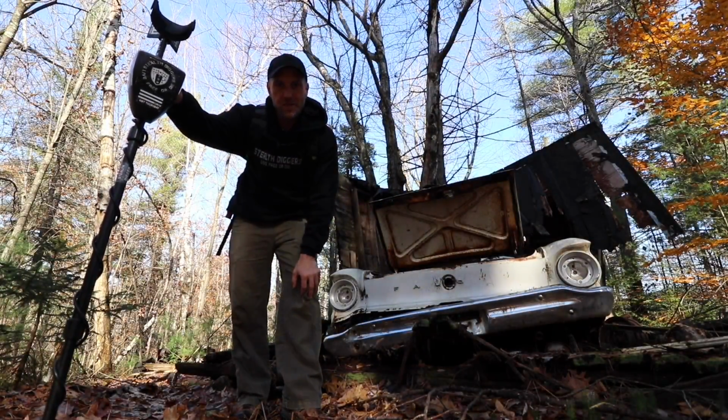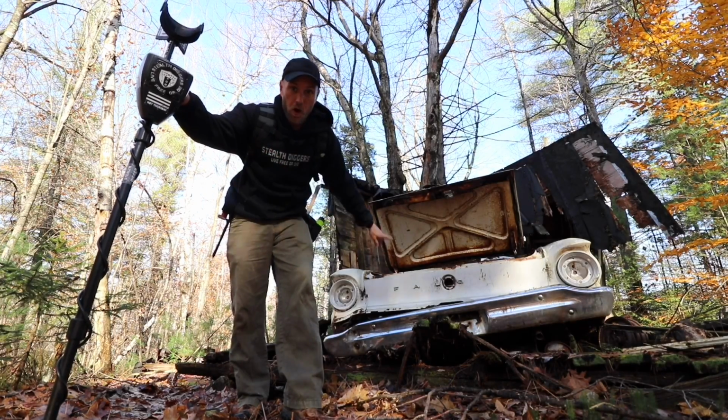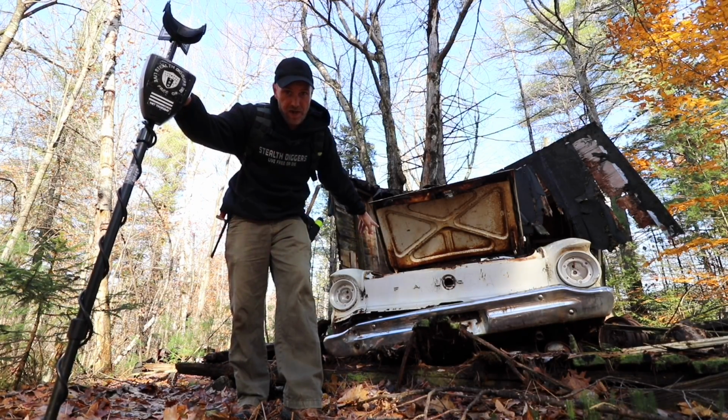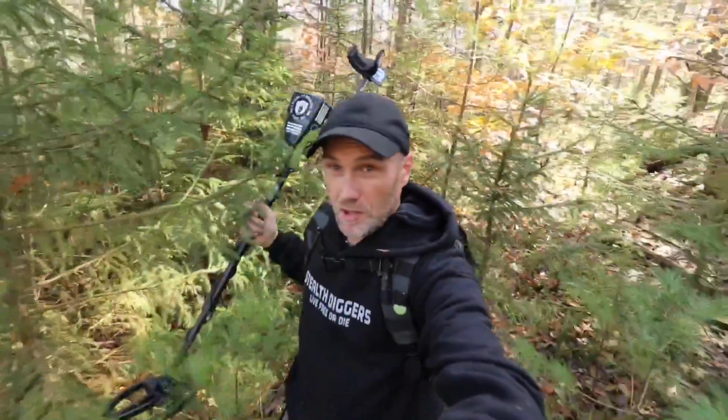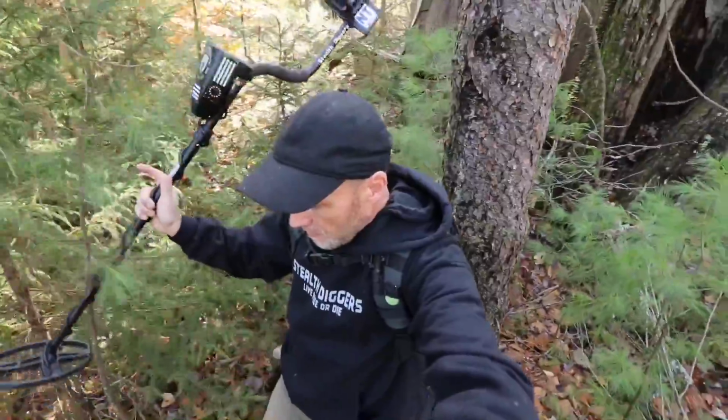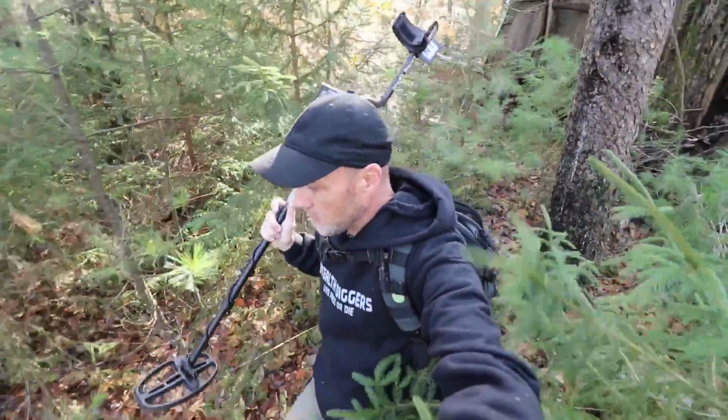So that's what we're going to do. We're going to take the detector, walk down the run, which is about 300 feet, and walk back up, see what we find. So let's get away from the structure. There's tons of wood with nails sticking up, and I don't feel like impaling myself today.